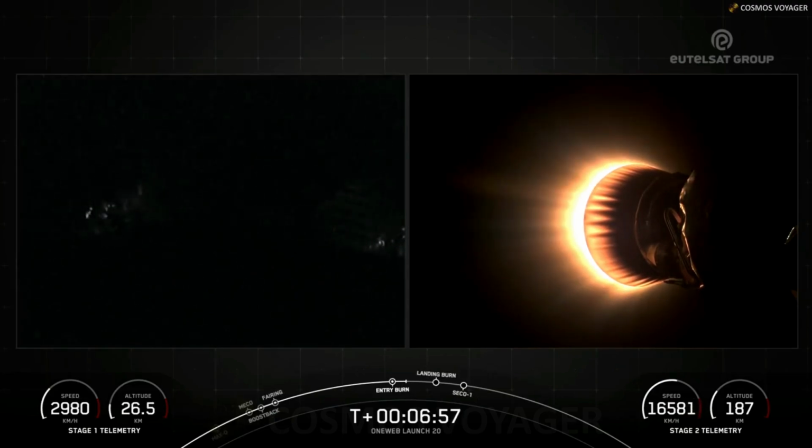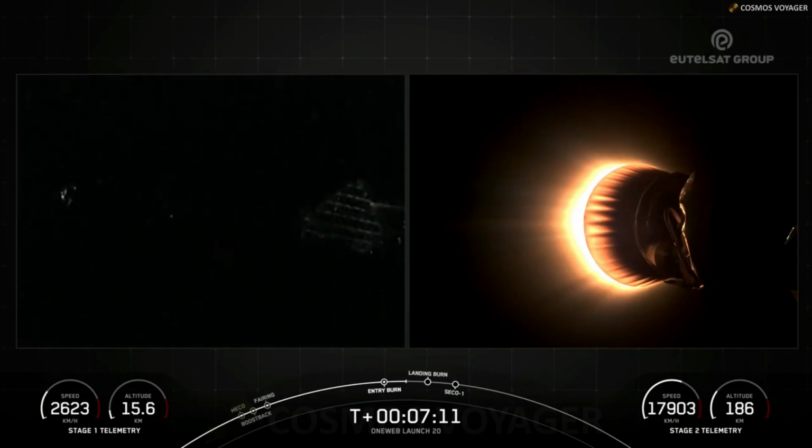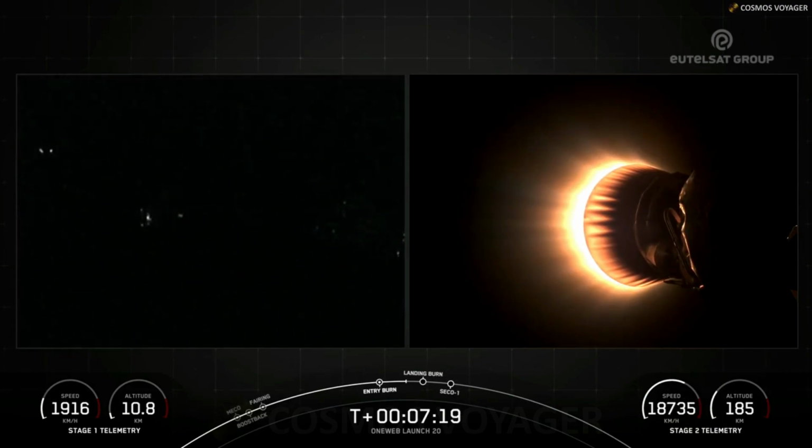Reusability is key to lowering the cost of spaceflight, which enables more investment in critical scientific research. And the Falcon 9 first stage that is supporting today's mission just performed that entry burn for its 7th time. This booster has previously supported the USSF 62 mission as well as 5 Starlink missions. We're now waiting for the first stage to land at landing zone 4.